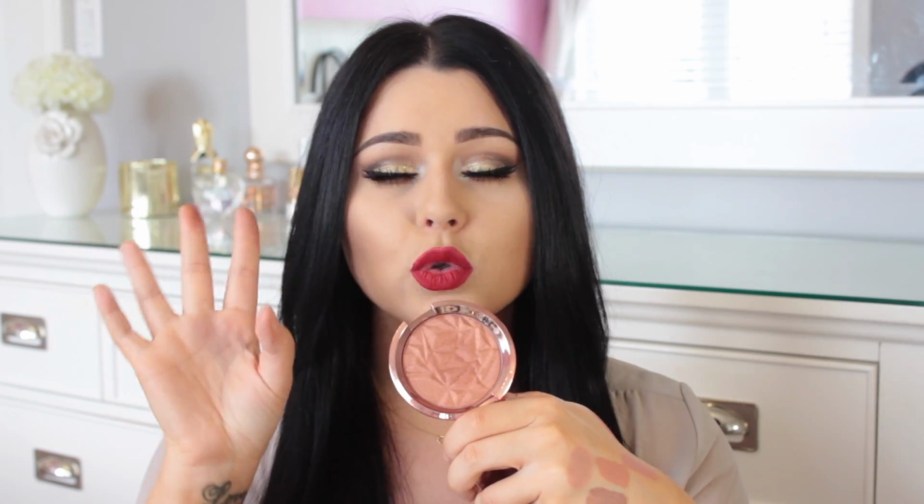I did try wearing it. You cannot use this as a highlight unless you are of darker skin tone. This would be beautiful on darker, deep skin tones. Like literally, this would be beautiful for you. Get it. Don't even hesitate.